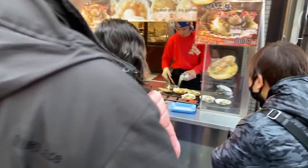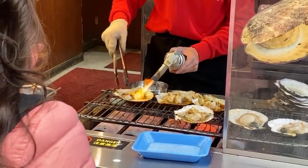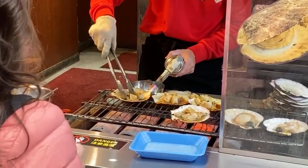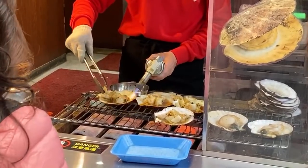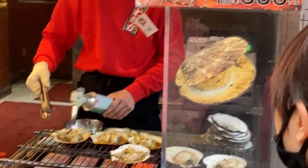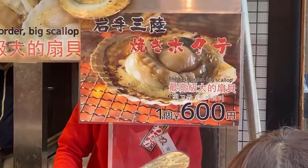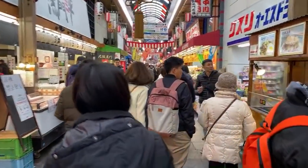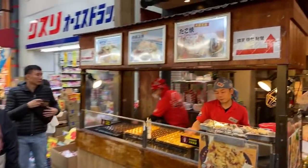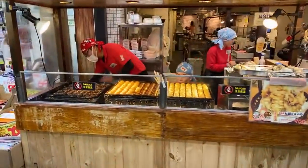Oh, blowtorch. So he's taken the scallop or hotate, cut it up and then put it back in the shell, and now he's marinating it and cooking it on the grill with a blowtorch. It's about $6 for one. A little pricey, but it's a good experience, I guess. You can tell that they're ready for the tourists here. 8 for 500 yen is pretty pricey too for takoyaki.